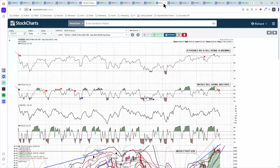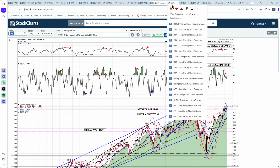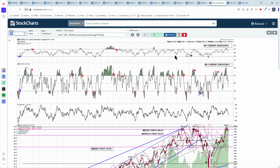Looking at the Qs, we've got an RSI 5 sell signal fixed, of course. We've still got a possible weak RSI 14 sell signal brewing. As with SPX, we're still on an RSI 14 hourly sell signal, and that hasn't made target yet. We've already, on this wedge, which is also a very nice one, we saw a slight bearish overthrow there. We've seen a break below there. Again, I think we're in a topping process here. So we will see. Looking at Dow, we haven't retested the high yet.